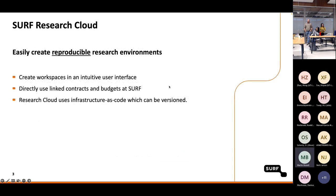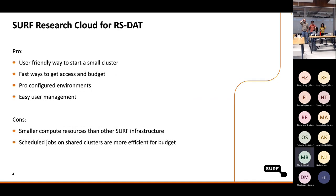You can use our platform to easily create reproducible research environments. You can do that from a researcher's perspective, starting a research environment, or from a research support perspective, as the eScience Center did here, creating a catalog item to have researchers start their own environment. I will get back to this later. I will go to the live demo now, I hope.